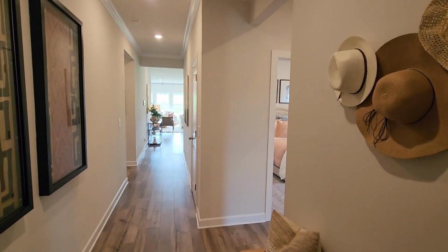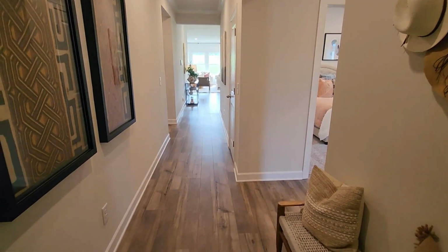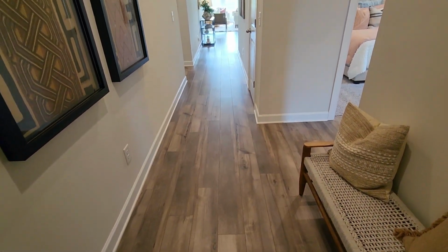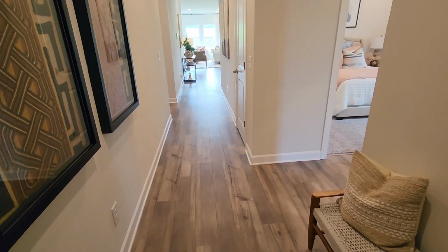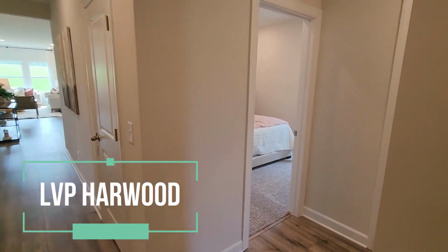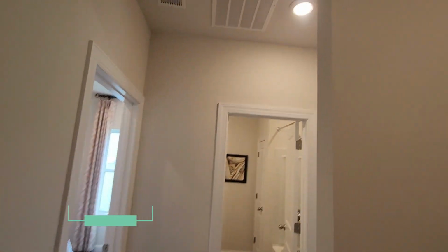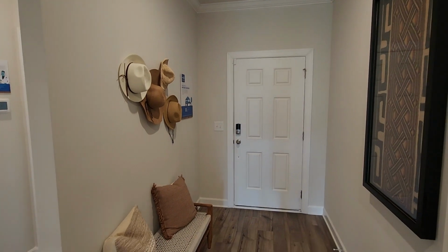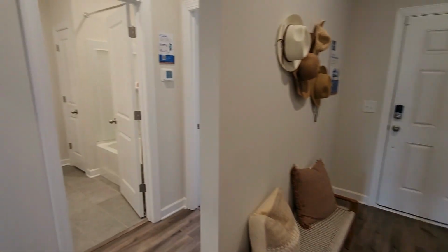So as we come into the house, you're gonna be greeted by this nice long hallway. And I wanna point out the flooring is a little different. The previous house, it was an engineered hardwood. This one is an LVP hardwood, and it's a slightly different color as well. Now, because this is a ranch style home, you do not have a second story. So there's your entry right here.